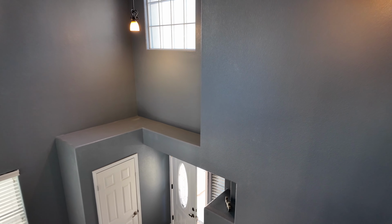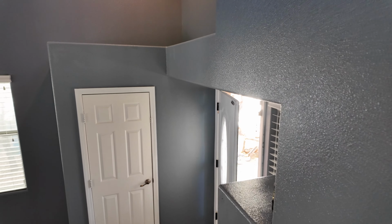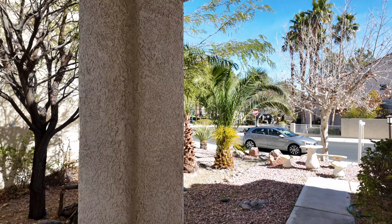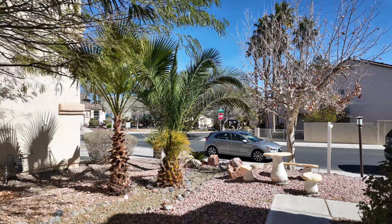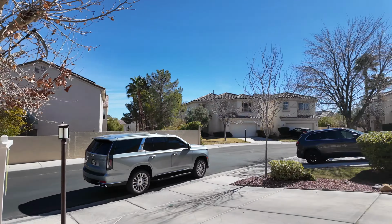Now the property taxes on here are going to be about $2,300 a year, which is not that bad actually. Home definitely has potential. Where the value is on this one will be the area.